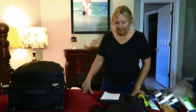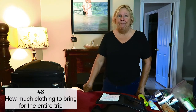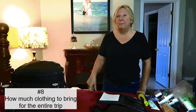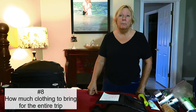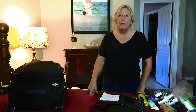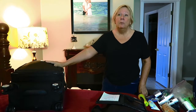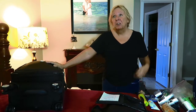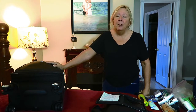Number 8. How much clothing to bring? That's a very specific question, and the best answer I can give you is count the number of days you're going to be there and bring at least one outfit per day, one full change. It is very humid down there. You may get rained on, and you might spill on yourself. Who knows? I have been certainly known to do that more than a few times.